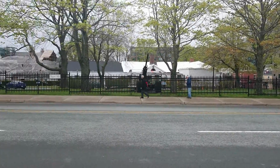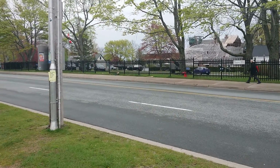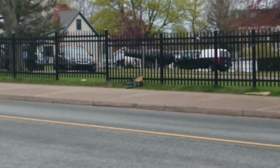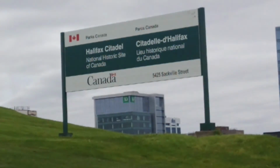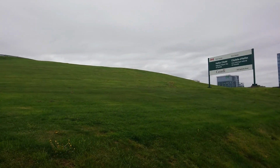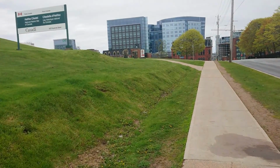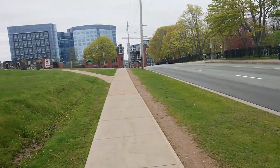This is Artillery Park. You can see some of the artillery parked in the park. There's a big cannon right there. And this hill beside me is the Halifax Citadel. There should be a clock tower around the corner. That's where I'm headed.